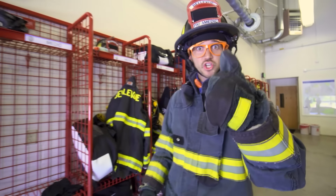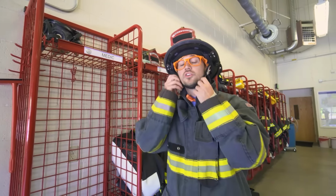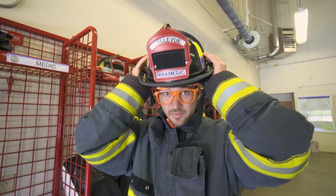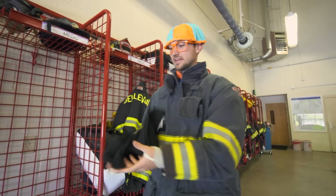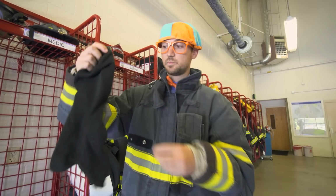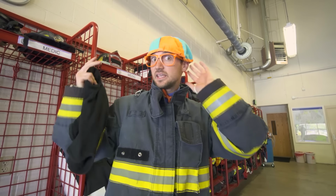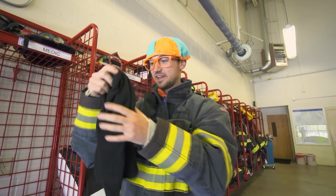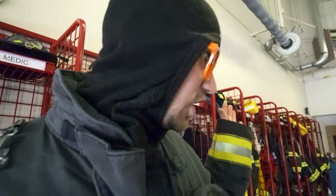Good job! Alright, I have something else really cool to show you. First, I need to take off my helmet. Let's put that right up there. The next thing I have to do is put on a mask. This goes all around my head to keep my ears and my hair safe. Alright. Woo! Alright, check out my sweet hood. Yeah, this is the color black.